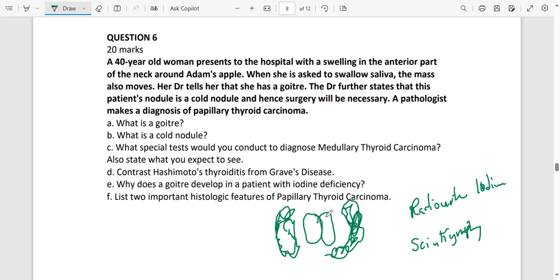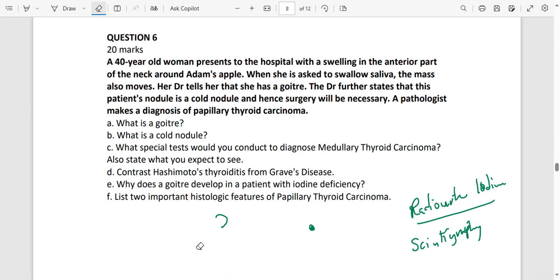So a cold nodule is a nodule that does not take up the radioactive iodine. So if you see, let's say for example, you find that the bone is taking up iodine, you are going to be thinking maybe there is metastasis of this thyroid cancer to the bone. Or if you see some other tissue taking up the radioactive iodine, you will know that maybe this cancer has metastasized to that tissue, because it's only the thyroid cells that are supposed to take up the iodine.